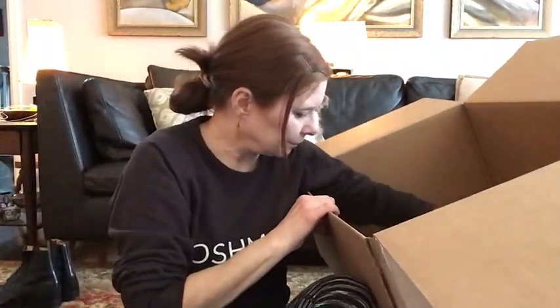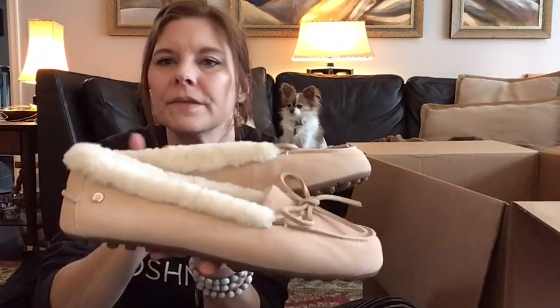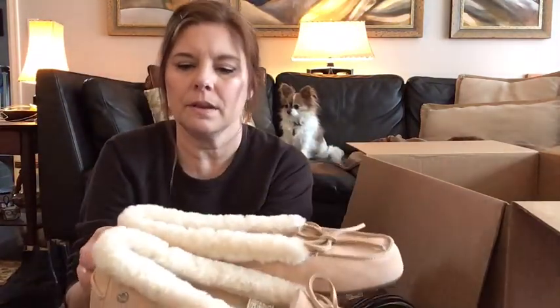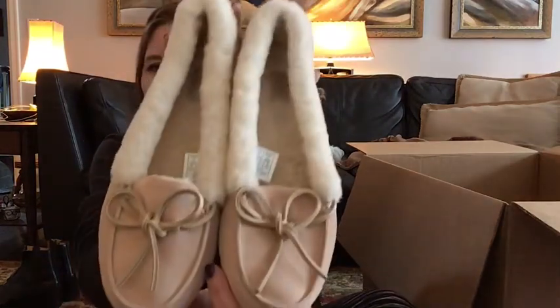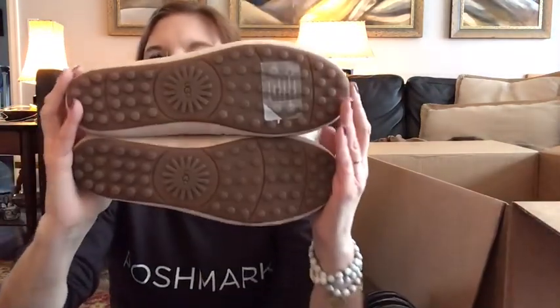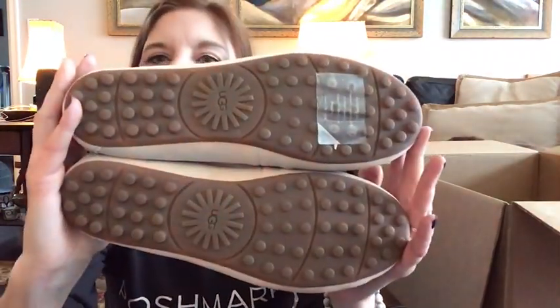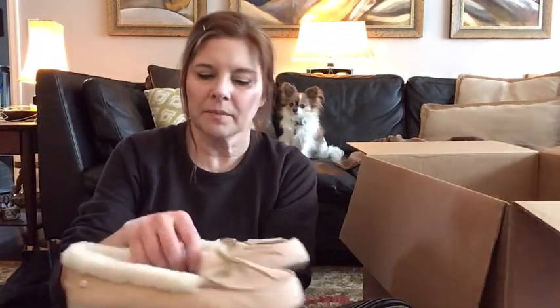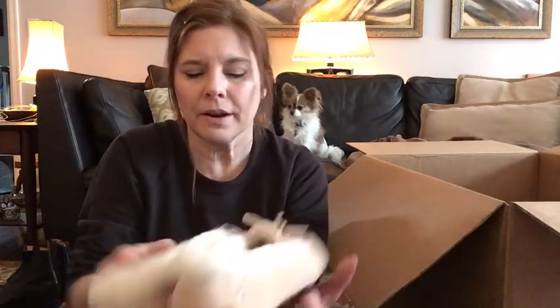Okie dokie. The next pair of shoes we have are these. Oh, these look fuzzy and warm. Oh my, these are Uggs. They're little Ugg slippers. I mean, I guess they're not slippers because, well, I don't know. Are they slippers? They look like new. It says real fur from lamb. I'm sorry, little lamb, but they're super soft. Oh my goodness, feel that. They're so soft.